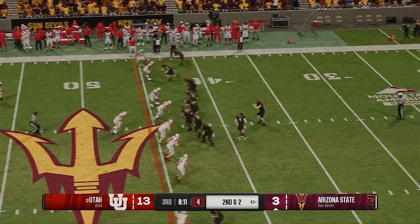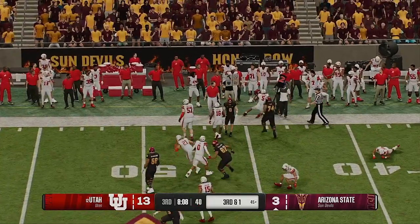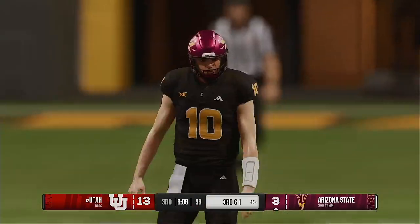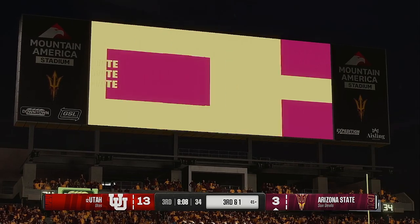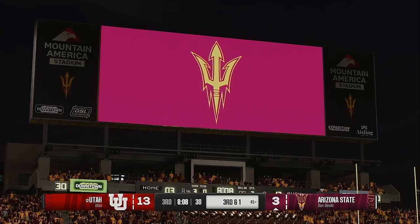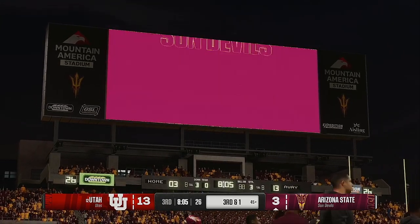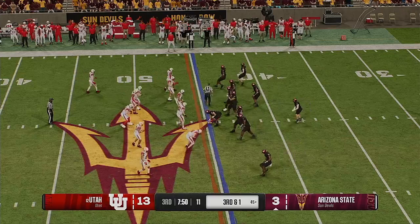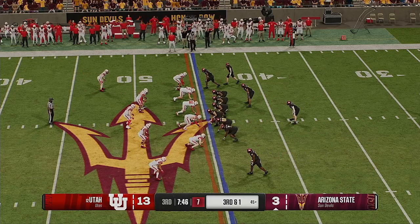Motion by the back will make the defense adjust. Quick pass. Here comes a jet sweep. Defense shoves him out of bounds. Not much of a gain there. Third down. The offense desperately needs a conversion here, trailing in the third quarter.